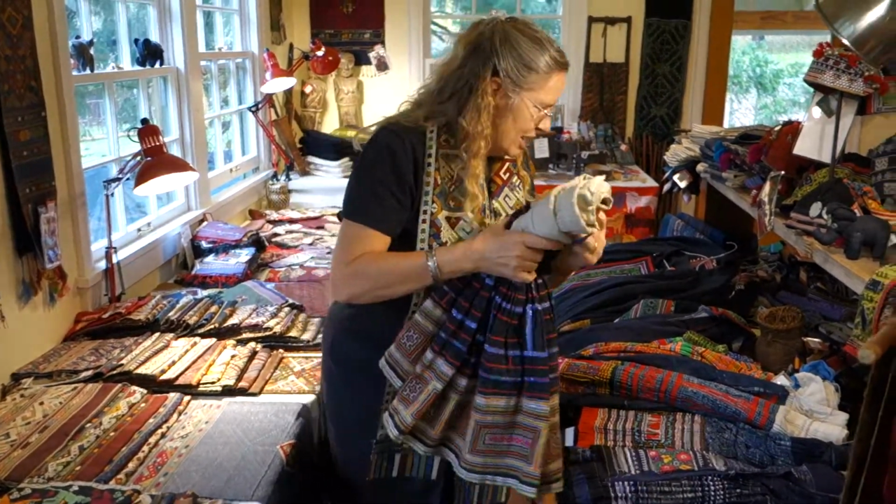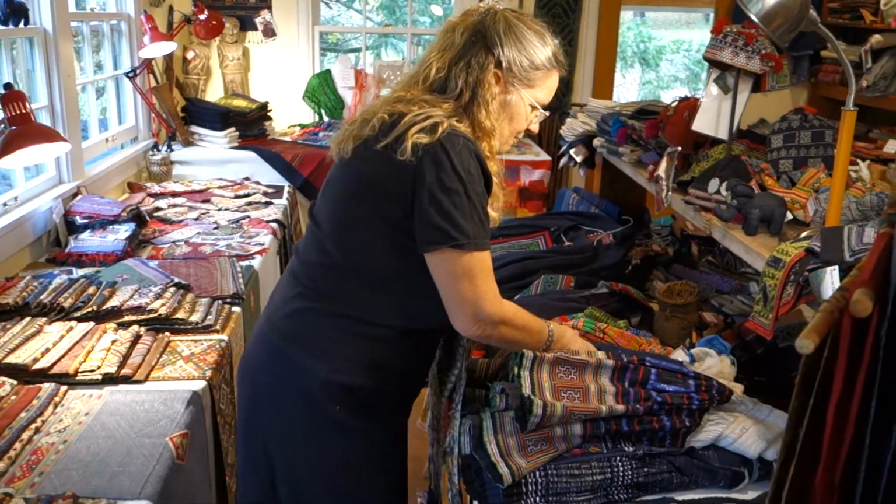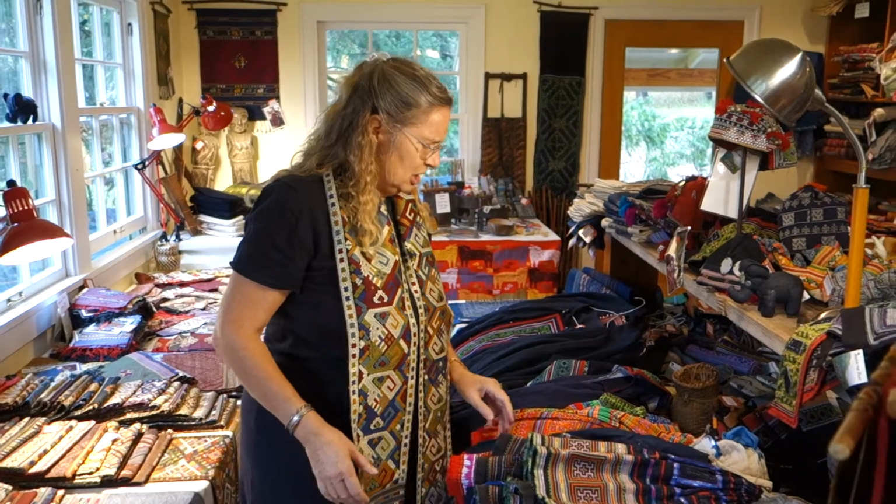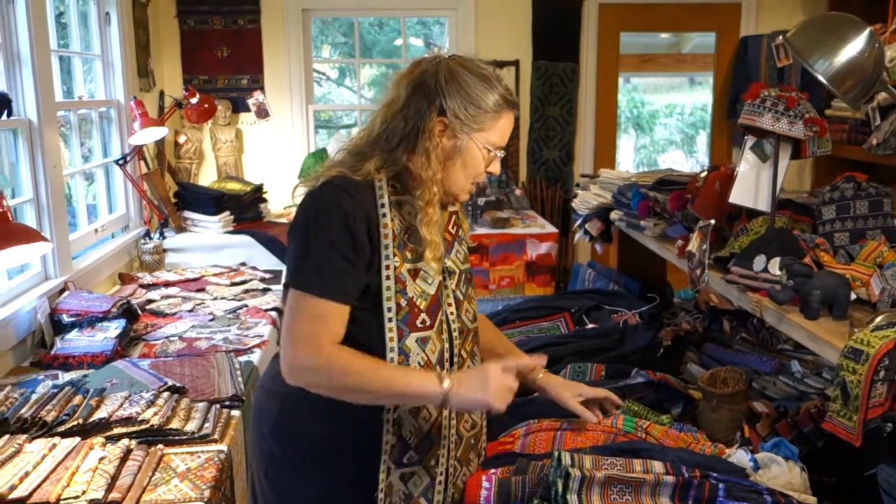Now we also have... About how much are they, Maren? Oh, these skirts run anywhere from $120 to $175. Pretty impressive for something that takes about a half a year to create.